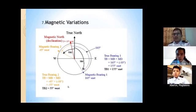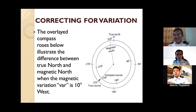So to further explain, the next topic would be variation. Okay, let's go to correcting for variation. The overlaid compass roses below illustrate the difference between the true north and the magnetic north with a magnetic variation of 10 degrees west. We can see in the PowerPoint that there are two compass roses, one pinpoints the true north and the other one pinpoints the magnetic north. So we can see in this picture that there is a 10 degrees variation west.